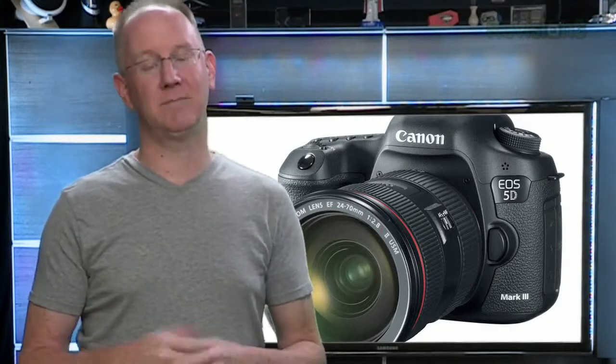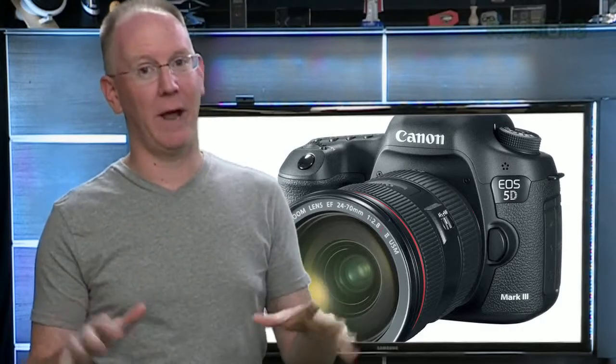If we're not yet putting the hurt on your budget and you already own a bunch of expensive Canon lenses, I'd actually recommend stepping up to the newly released Canon 5D Mark III for about $3,300. Personally, I got one, enjoying it.